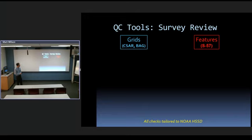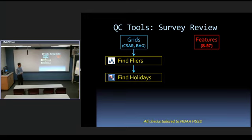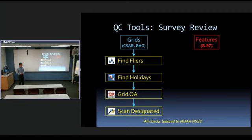So the grids go through these functions. The first one's called Flier Finder, and it does exactly that. It finds fliers, also known as just anomalous grid data. And then we have a function called Holiday Finder to find holidays, just gaps in the grid. We'll talk briefly about that. And then the Grid QA evaluates grids with respect to density and uncertainty. And then finally, a tool to ensure that designated soundings were done properly.